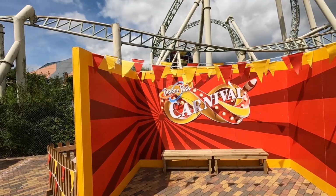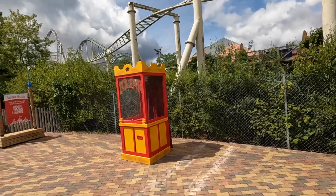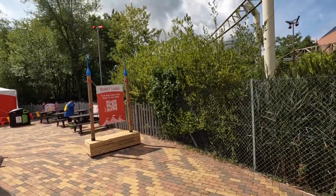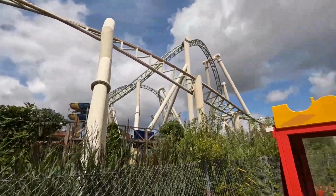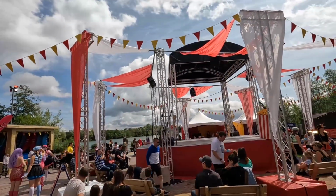Little seating areas, great little photo op this. Look at that, nice and colourful. Fantastic. Got a Zoltar machine here. Mobile games that you can scan the QR code for, and great views of Colossus as well. Right, coming up then, the family show, right here on the open air Big Top. Look at this, yeah, love this.